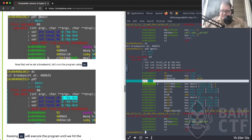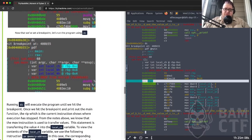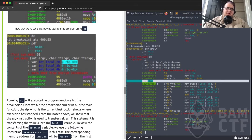So we mentioned registers exist earlier. Didn't really say what they are, but a register is a memory address that exists on the CPU. So the CPU has memory on it, and the registers are specific memory addresses that are used for different CPU instructions. RIP, for example, is the instruction pointer.